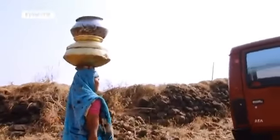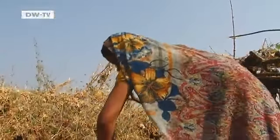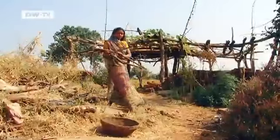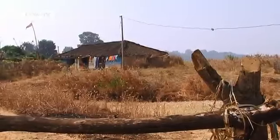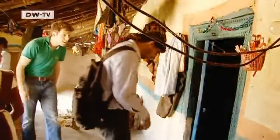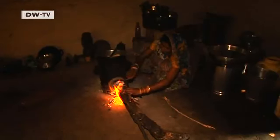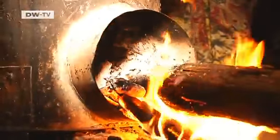I'm keen to find out how the new stoves work, so I set off for a small village. It's where 22 families tested out what are called improved cook stoves over the course of a year. See, this is the passageway, this is the corn you can see, and now we are going to the kitchen. This is kitchen. There it is, pretty unspectacular. But this little stove uses around a quarter less wood than traditional stoves.